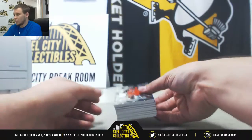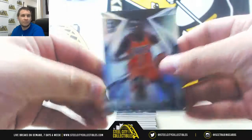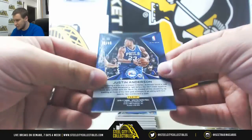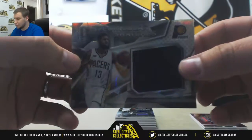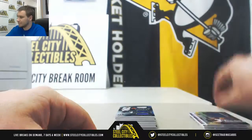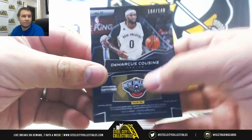We're going to start off with a base of Victor Oladipo. That is not numbered. We've got a pink base of Justin Anderson. This one is 20 of 49. Jersey relic Paul George, spectacular swatches, number 2/149. Triple jersey DeMarcus Cousins, number 2/149 as well.